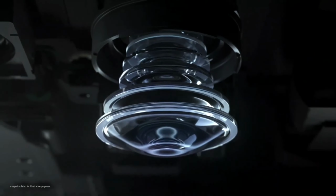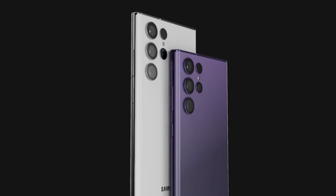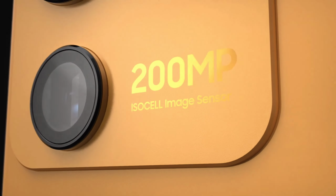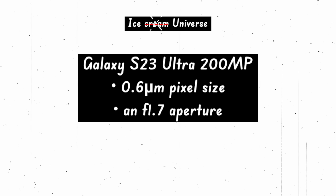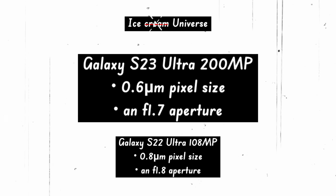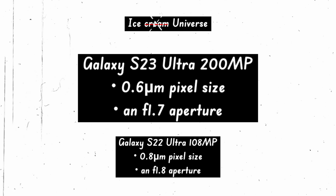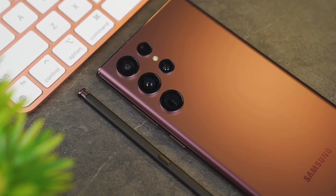So this time, Samsung will be increasing the megapixel count on its Galaxy S23 Ultra, and the device will feature a 200-megapixel camera lens with a bigger sensor size, and according to Ice Universe, it'll feature a 0.6 micrometer pixel size with an f/1.7 aperture. For comparison, the S22 Ultra featured a 108-megapixel primary camera with 0.8 micrometer pixels and an f/1.8 aperture, so yeah, this is likely to be an upgrade over the previous generation.